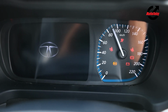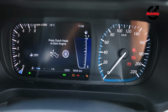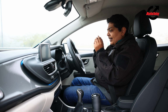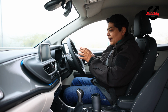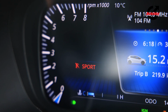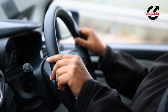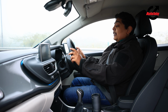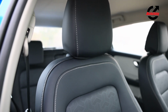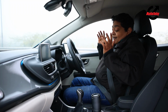It's like an asymmetric design, and the only thing I would like to change here is the little telltale lights, which are very small. Certain features are literally not visible on this instrument panel, and this I say only for the telltale lights in the bottom section. A nice little steering wheel with nice grips out here. It's really nice, and overall the cabin of the Altroz will keep you impressed. We also like the seats, which are nice and comfortable. They have large squabs, so even someone like me is very comfortable in this.